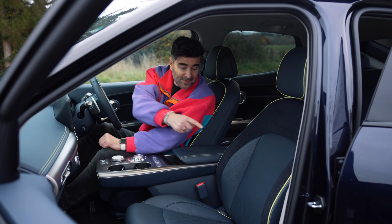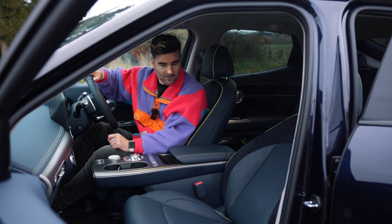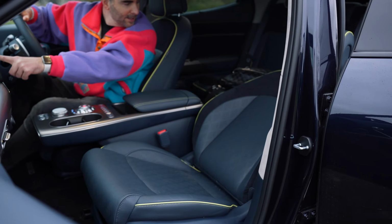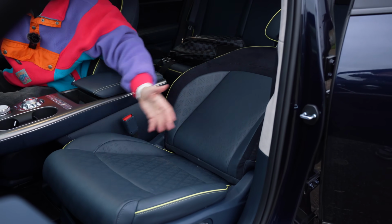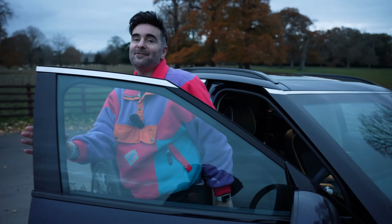Another cool feature, these seats can literally turn into beds. Watch this. It's going to go flat. It is going to go flat all the way down. Look at that. You literally can lie here and have a 20-minute nap, or 18 minutes if you're at a fast charger. So that has been our episode on the Genesis GV60.